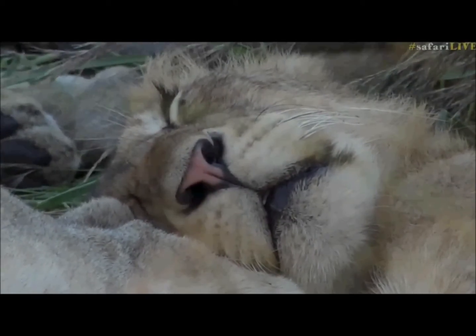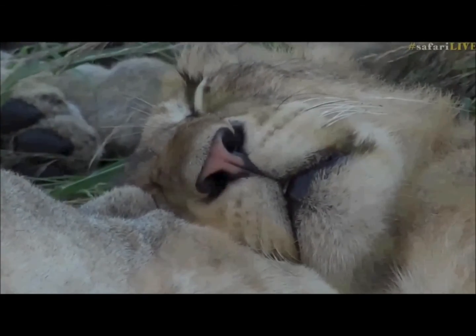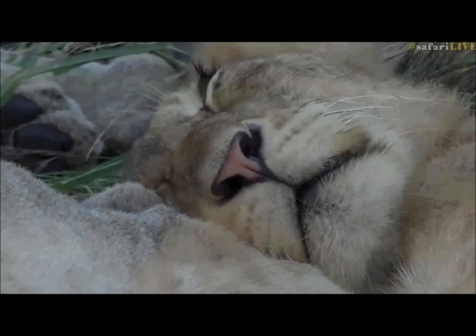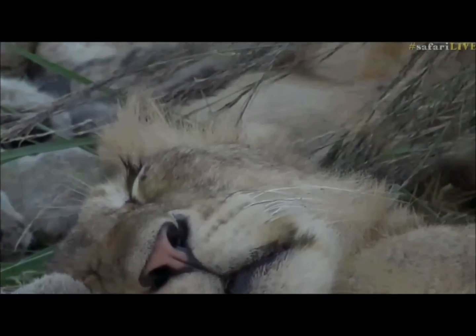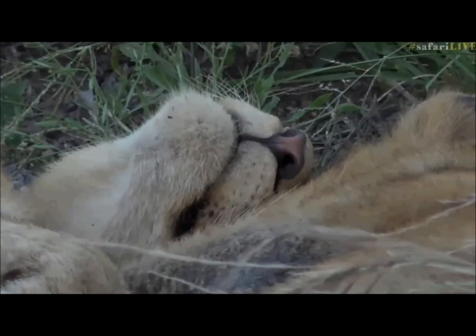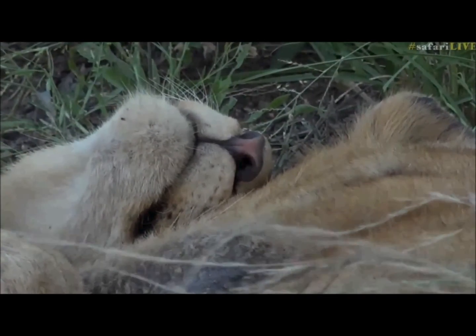You can see those noses are still very, very pink, but the blackening is starting from the bottom and along the edges. Slowly but surely they're starting to get darker and darker. There was a long time where they used to use the nose as a way of aging lions or leopards. They say that cats' noses change color, and that is mostly true, but I have seen multiple different cats whose noses stay pink even as they go into adults.